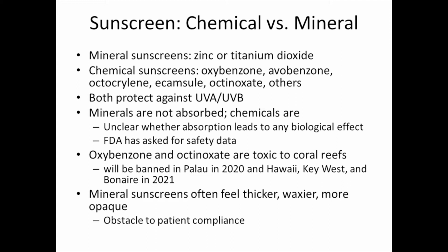Now, everyone might say, well, if mineral sunscreens are safer, why don't we all use them? They feel waxy. They feel heavy. They have a white sheen, and most of my patients don't like them. And given that we don't have clear data that chemical sunscreens are unsafe, I personally continue to use a chemical sunscreen until we know more. And I advise my patients that what's most important is having some sun protection.